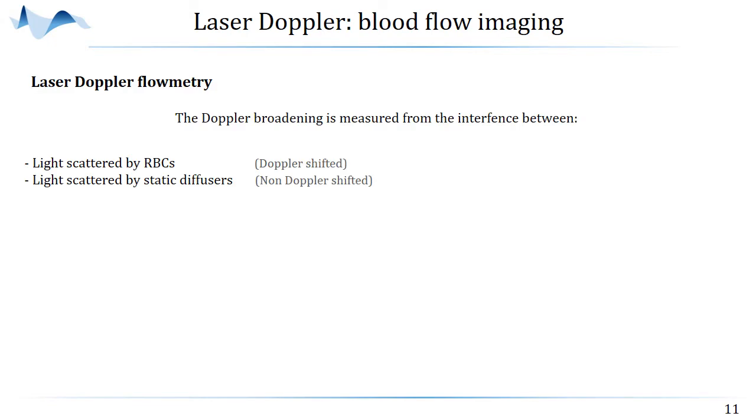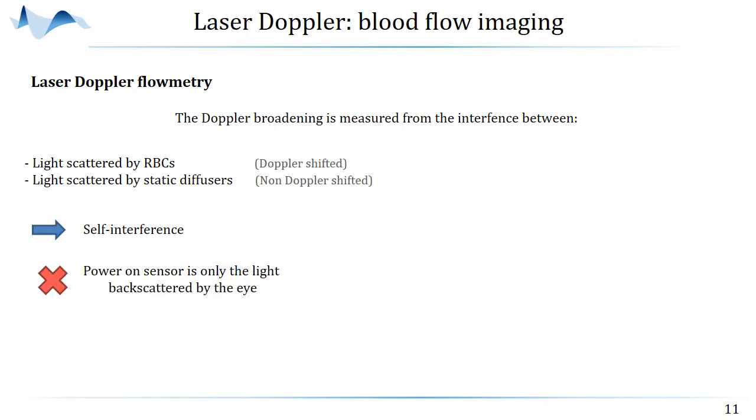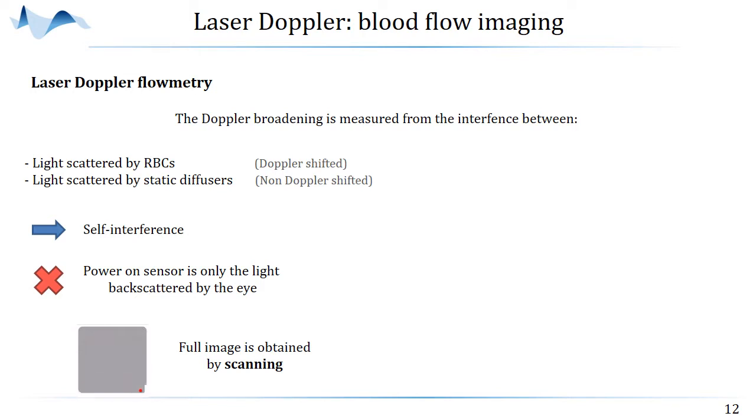Now, to summarize this concept, in laser Doppler flowmetry, the Doppler broadening is measured from the interference between light scattered by red blood cells, which is Doppler shifted, and light scattered by static diffusers, which is non-Doppler shifted. Light self-interferes, but the thing is, the power on the photodiode is only the light backscattered by the eye, and due to laser safety, you cannot send a lot of light, so you don't have much light on the photodiode. You can only make measurements on a single point, and if you want to make a whole image, you need to scan this point across the image, which takes a lot of time, so you have a low temporal resolution.